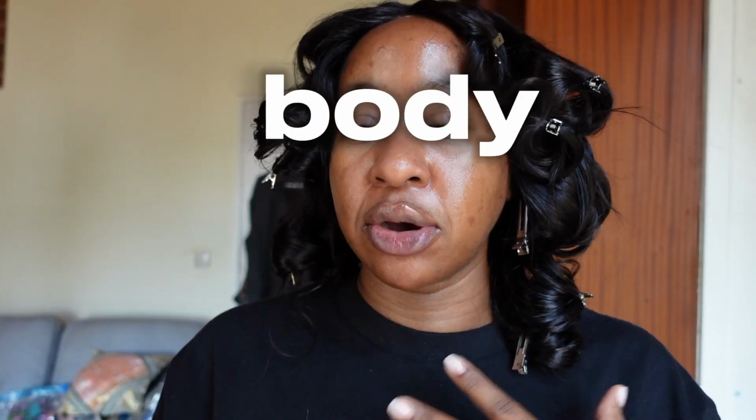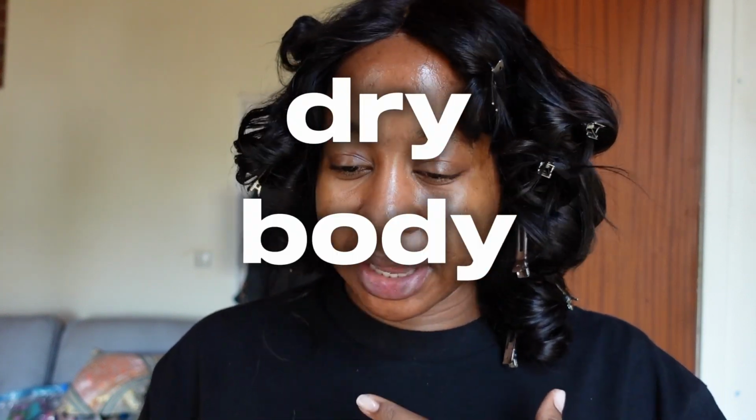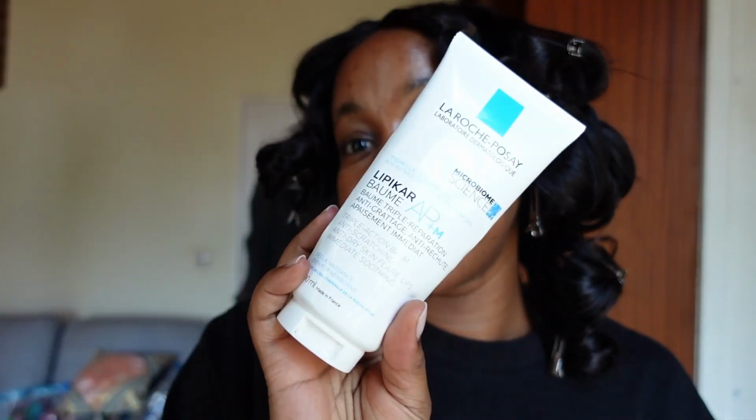Oh my god, it's like your dry girl, body girl, skin girl, dry skin girl, dry body skin girls, whatever. Dream. This line from La Roche-Posay is literally revolutionary, especially for hypersensitive skin, really super dry skin, and eczema-prone skin. It is the Lipicar Balm AP+M. I actually don't know what that means.